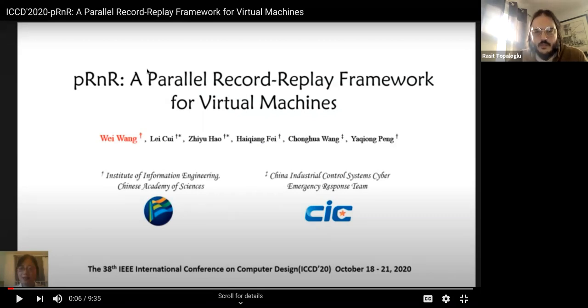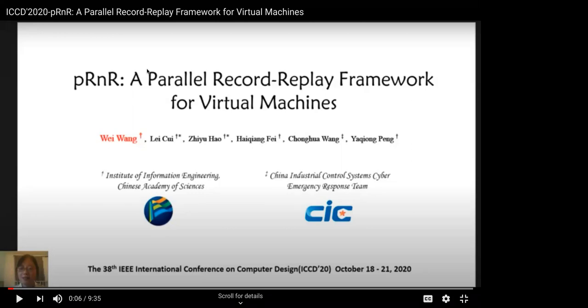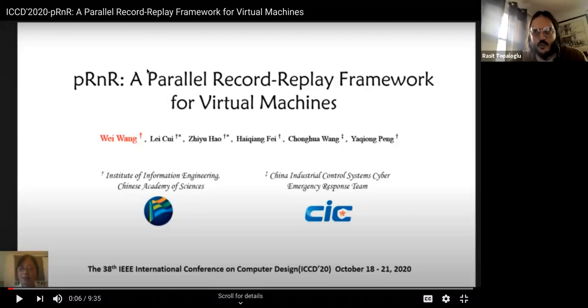Okay, I just had a question on the motivation. Why do we need parallel replay? Thank you for your question. The motivation is that many analyses are time consuming. So we propose parallel replay to improve the diagnosis performance by using multiple replayers simultaneously. So it helps speed up diagnosis, basically. The benefit is to speed up the standard way of diagnosing.